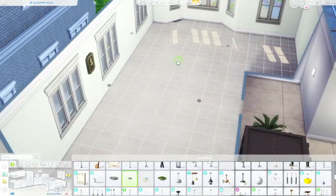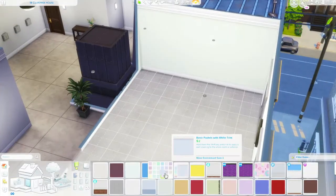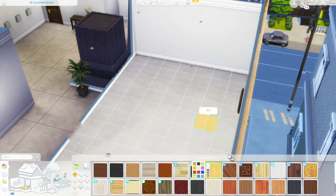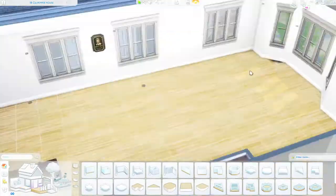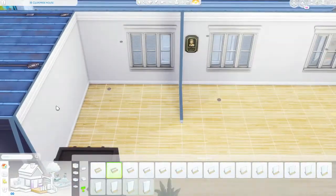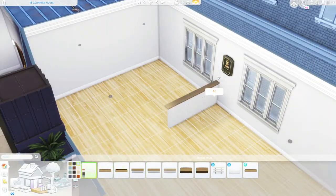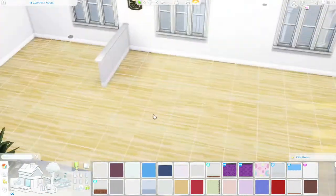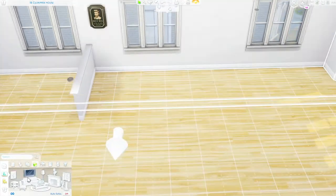Like Mel said, of course, we are back with another speed build. We haven't done one of these on the channel in a little bit. I think the last one was the huge farmhouse that we built for cottage living, which has been amazing. If you haven't yet, go check out the cottage living mini-series that we did. It should be finished and everything should be out by the time this video is out. So we're very excited about that. We really liked how it turned out.